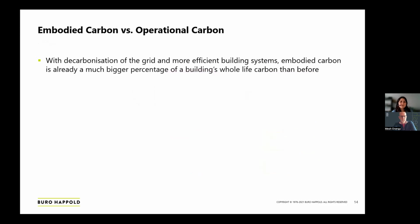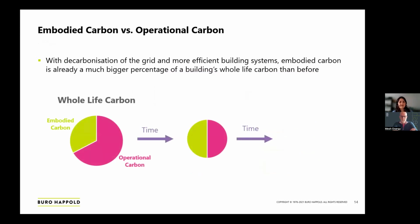Are embodied carbon emissions and operational carbon emissions equal? Well, with the decarbonisation of our energy grid and more efficient building systems, embodied carbon is already a much bigger percentage of the building's whole life than before, and this will only continue over time.